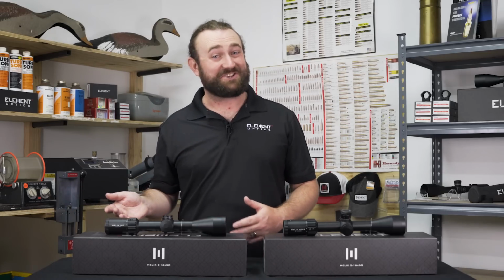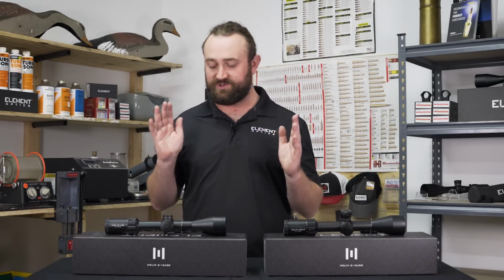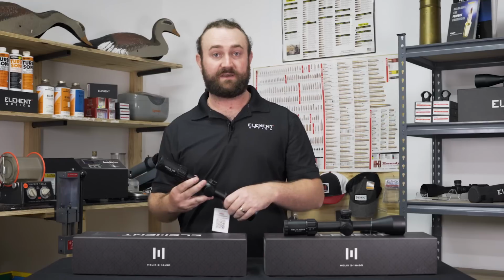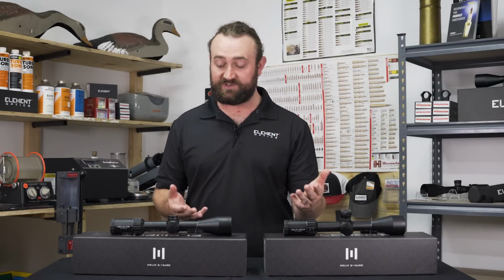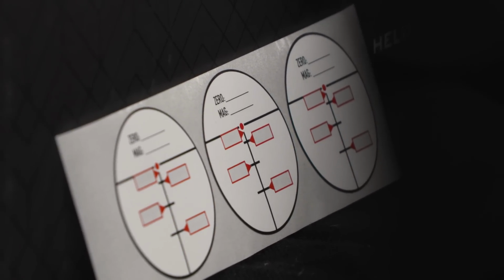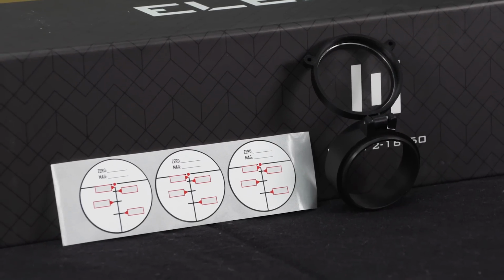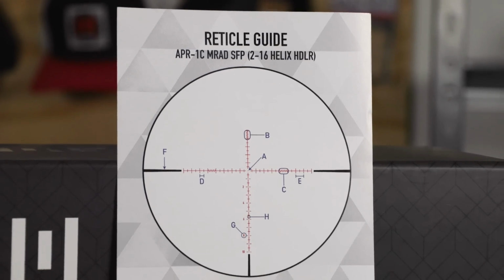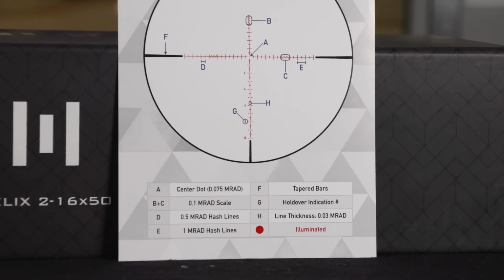The alternative method is actually much simpler. If you want to do it differently, you determine what you want your magnification to be at. Let's say you decide you want to use the scope at 12 times when you're hunting. Well, then you just take the included stickers that we have in the box, you write down 12 times on the sticker, you write down the actual distance that each hold line coincides with, and you stick it in your flip-up cap or you stick it on the side of your rangefinder, and it's there for you to see. Very easy.